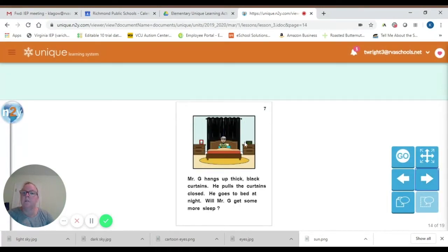All right. Look at these curtains here. These curtains are dark black curtains. This is the color black. Point to the black curtains. There's the black curtains. I wonder what's going to happen with the sun. Do you think that the sun is going to shine through those black curtains? Let's see. Hope he gets some sleep. Oh, look, it looks like he's sleeping peacefully with the black curtains.